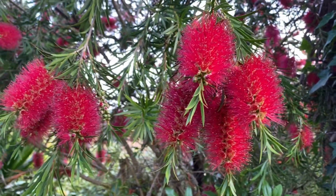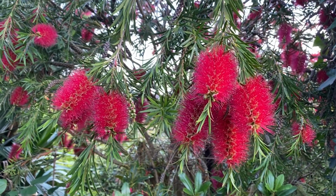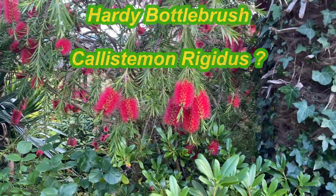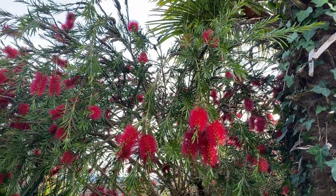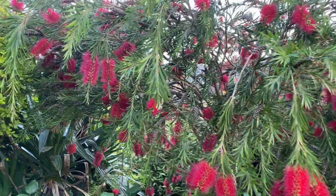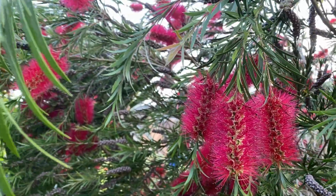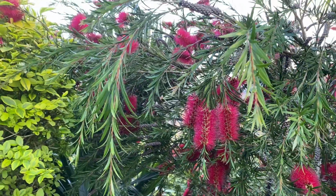This I believe to be the hardiest, here in the UK anyway, the hardiest variety of bottlebrush. I believe it's Callistemon rigidus. You may say something else, but it's a beauty, the way that those branches are kind of cascading over, semi-pendulous there. Look at that. Isn't that beautiful? Gracefully arching branches with these lovely spikes of flowers hanging here. And even if they haven't got flowers, the way that the branches are hanging down there is beautiful.